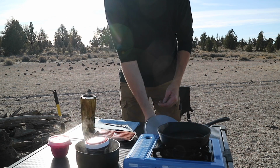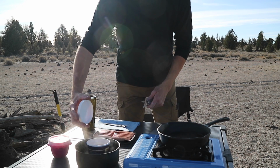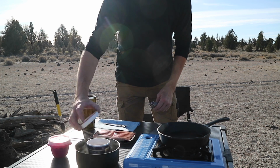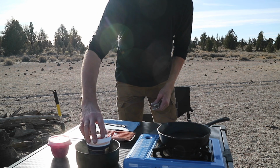Alright, so I'm going to show you guys a pro tip. So I added the boiling water to my oatmeal, but now I'm going to cook my sausage, and I want my oatmeal to continue to reconstitute and stay nice and hot. So I actually set it in the pan that's half full of the boiling water.